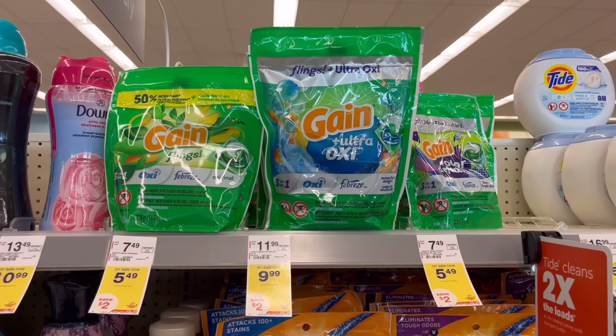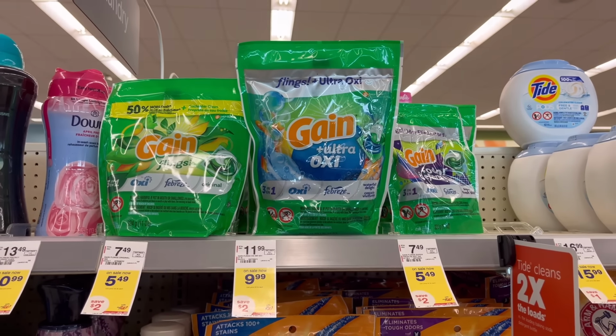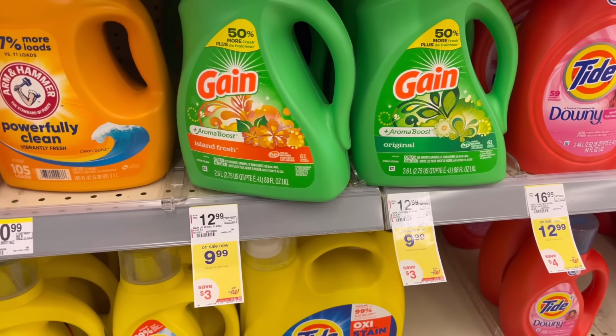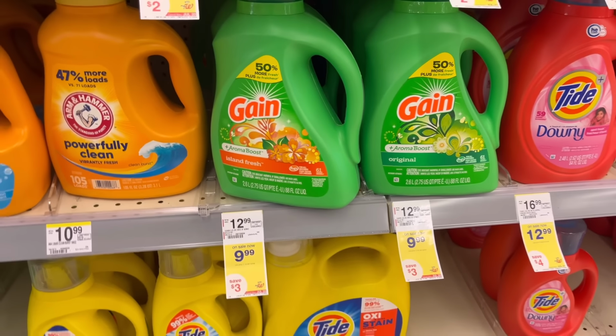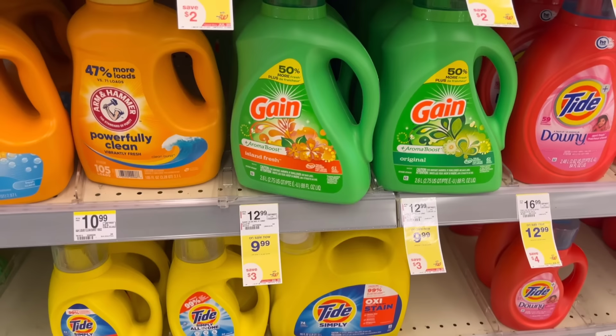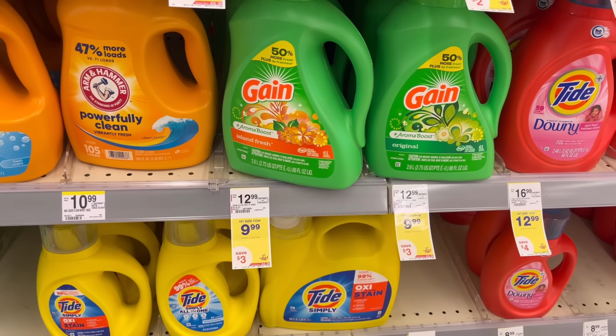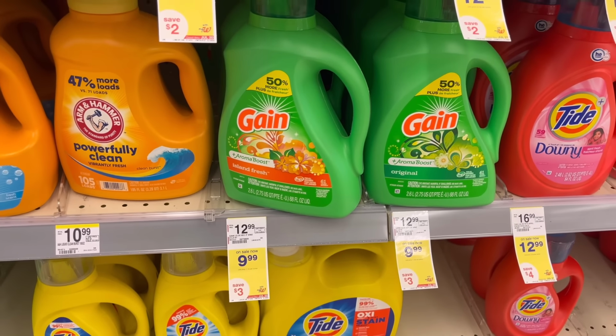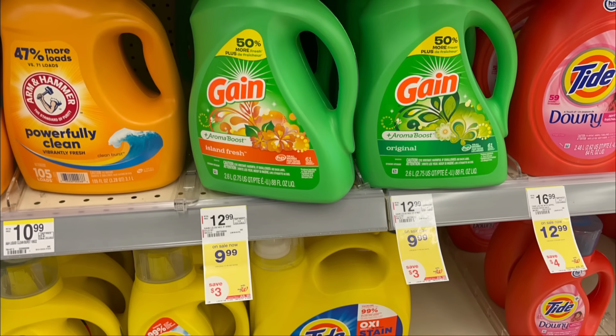Next, Gain is on promotion. Buy two, get $4 in Register Rewards. The one that is priced $9.99. My store carries only the liquid for $9.99 and then the Flings for $9.99. But if you have the dryer sheets, that is $9.99. We have $2 off of one for that, and then we have a $2 off of one for the Flings.